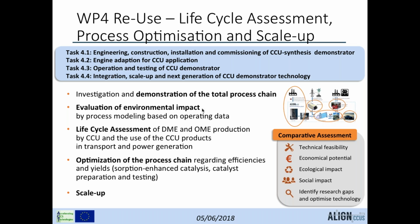And these questions are also directly linked with a very important factor, public acceptance. So I would like to point out that we are working closely together with the other work packages of ALIGN-CCUS on these highly interdisciplinary topics. Not only the technical and economic optimization is our goal, as for example by measures like absorption enhanced catalysts to increase the yield and performance of the CCU synthesis and new catalysts.